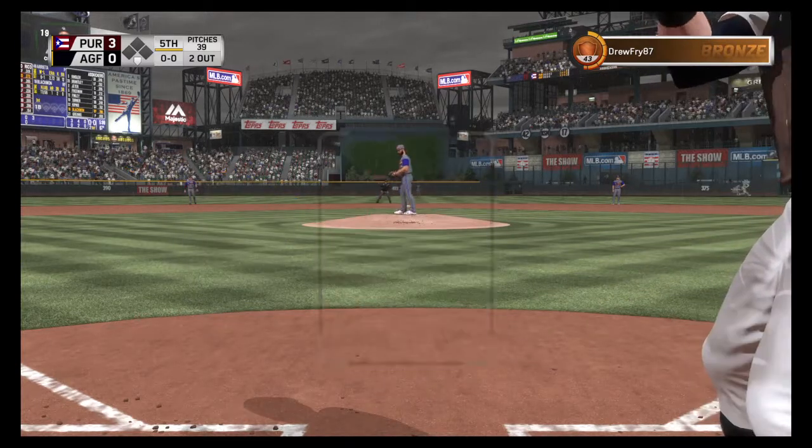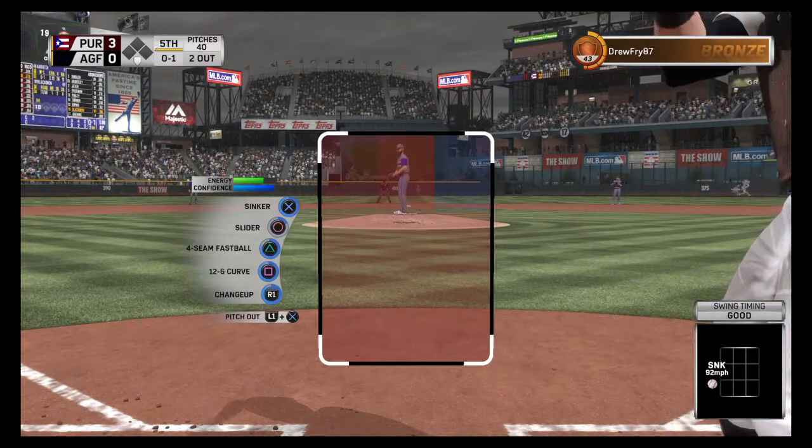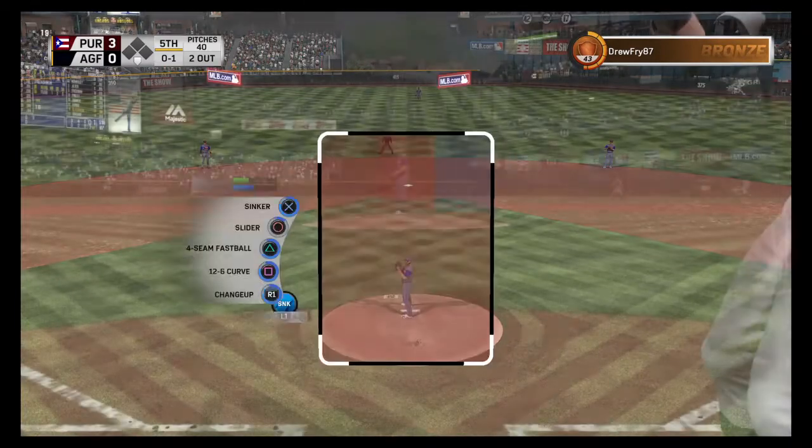Charlie Blackmon will stand in for a second time here as he swings and misses there. It's 0-1. Now he'll step off.